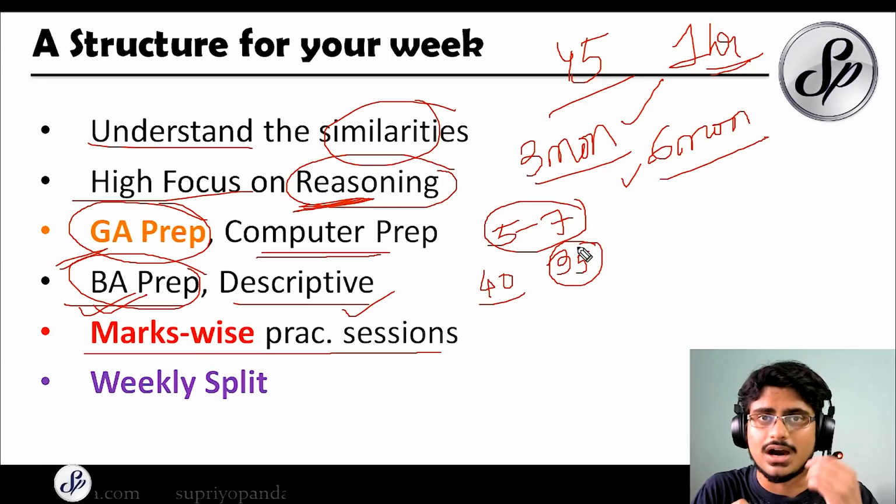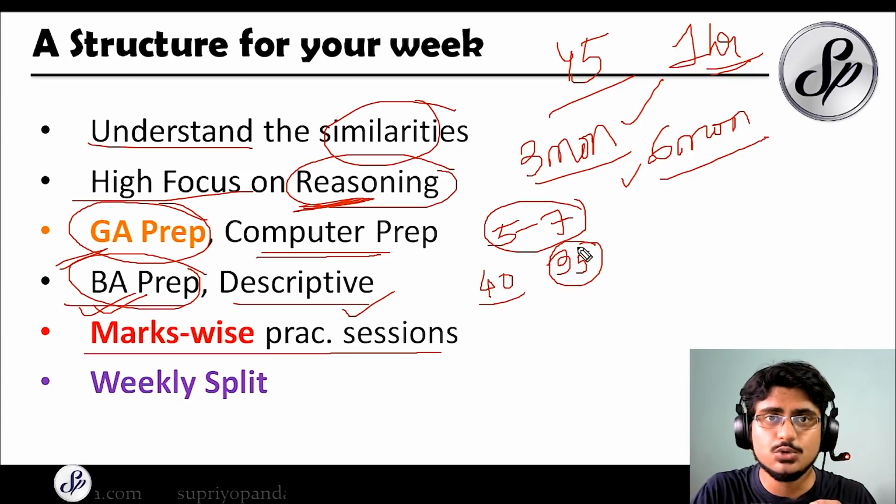But in your RRB paper, you are not locked. You can navigate between the sections. So try and structure your lessons in such a way that when you are doing RRB focused practice, you are doing the quant and reasoning together. But whenever you are doing the PO related practice, you are doing it separately.